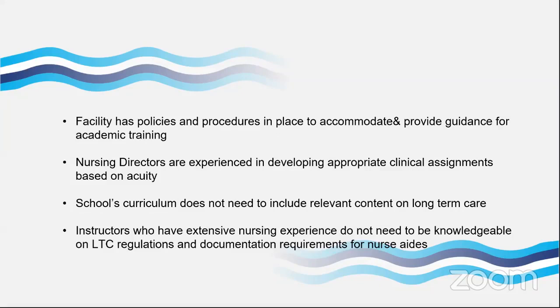The last one would be instructors who have extensive nursing experience do not need to be knowledgeable on long-term care regulations and documentation requirements for nurse aides. This is a huge, huge misconception. I've seen nurses who have worked critical care, who've worked in the academic setting on a collegiate or graduate level for years. However, when they come to nursing homes for clinical, their students do poorly, and it's just because they're not familiar with the regulations of long-term care, so they are not incorporating that into their curriculum.